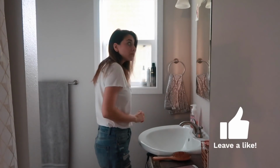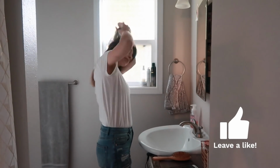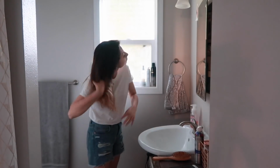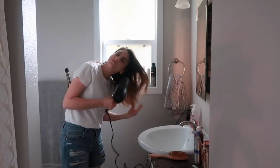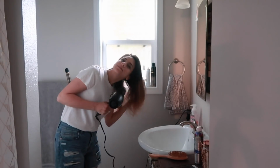However, I do only wash my hair every 3 days or so, and it's a lot quicker to get ready that way, but I do have a few products that I really love to help refresh and revive my 2nd and 3rd day hair, which some people have been asking me about lately, so I'll have those products listed down below. Dry shampoo is my best friend, and I also use a texturizing mousse and some leave-in conditioner as well. That helps get rid of my bedhead, and then I just quickly blow dry my hair.